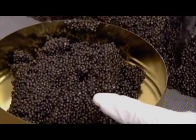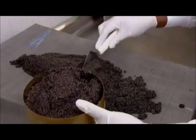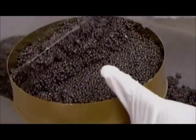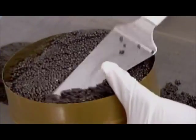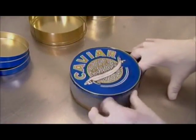She packs it into a lacquer-lined tin and presses down the clusters of eggs to eliminate any air pockets, which would cause oxidation and spoilage. She seals the tin with a thick band of rubber.